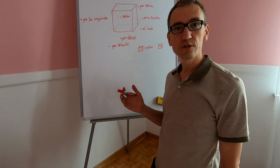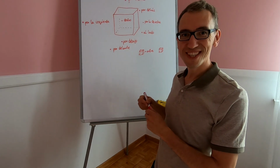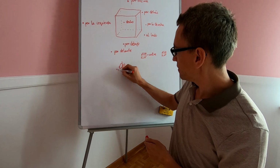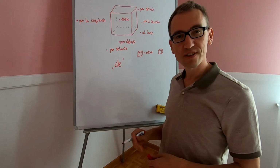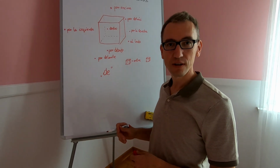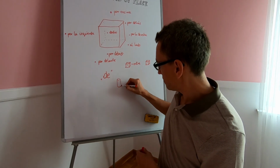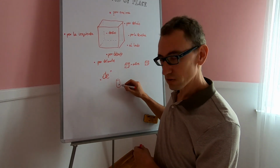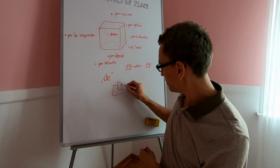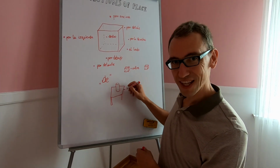You can determine the position of something relating it to another object using de. For example, el vaso está encima de la mesa. El vaso está encima de la mesa.